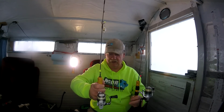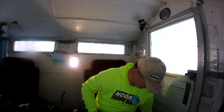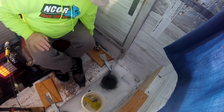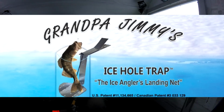The rod with the crank on the right hand goes on the right side, all right? And the crank on the left side goes on the left side. Something else that's new here today. I'm going to talk about these for a long time, but note this, all right? This is my Grandpa Jimmy's ice hole trap.